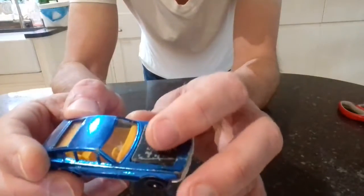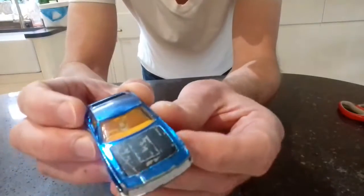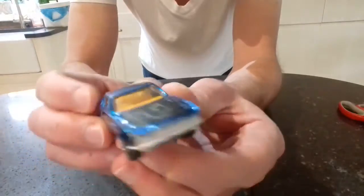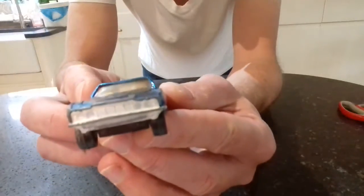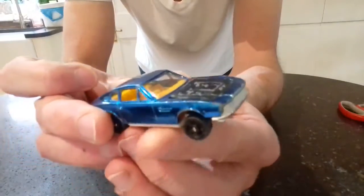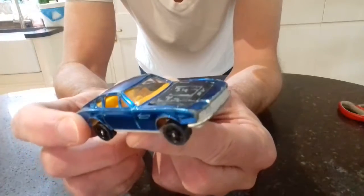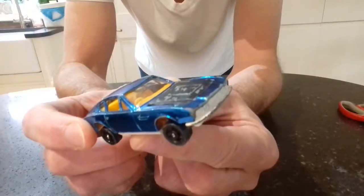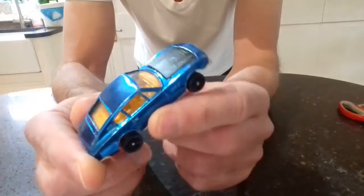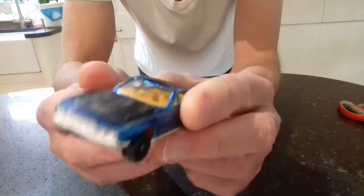The boot does open, but I'm not going to because it's a bit fragile. I actually managed to find this on eBay, and I bought this because there just weren't any models of this car available for us fans of that film to own. This was literally all it was. Obviously the Aston Martin DB5 from the earlier films was probably more popular as a toy because of the gadgets, whereas this obviously had very few, just the glove box. But I'm very pleased with this little model here.